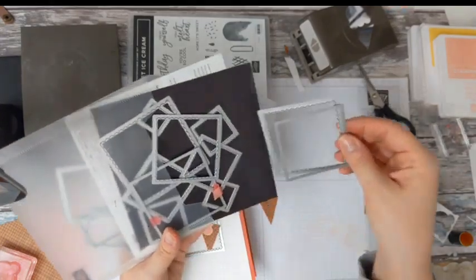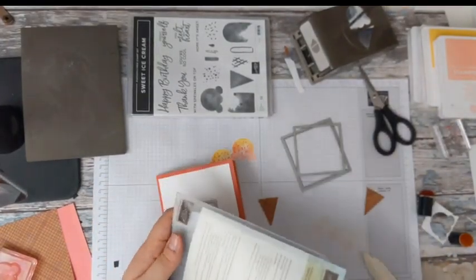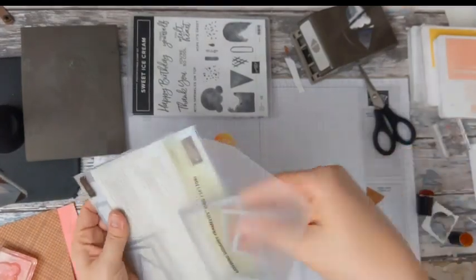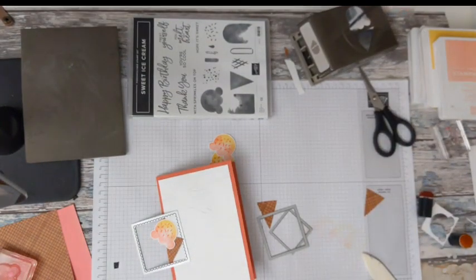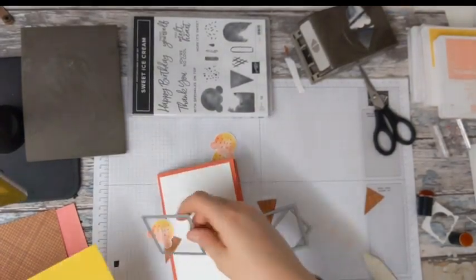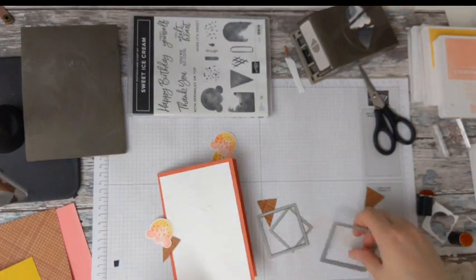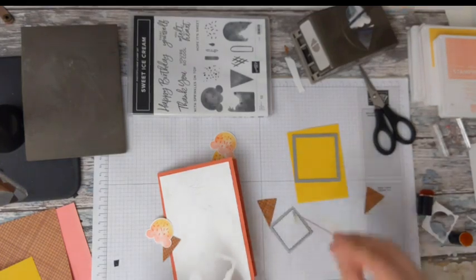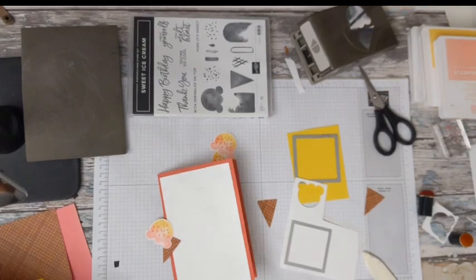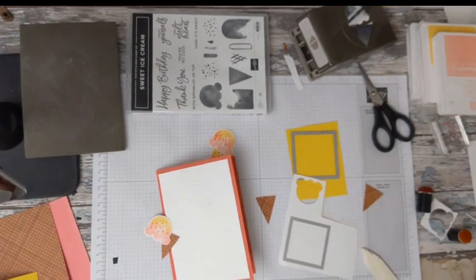And let's have the one that fits inside there. So these are super handy dies to have. I've had these for quite a while, as you can tell from the old branding. One in, what colour have I got here? I've got a nice yellow piece of card, and that will go well with our ice creams. So let's have that one from there, and we'll have the non-scalloped one out of white. Let's just cut that out. Going to grab my plate.